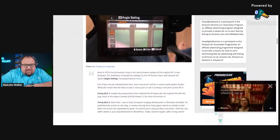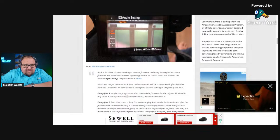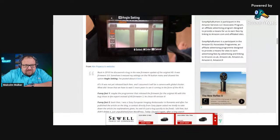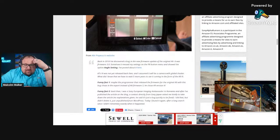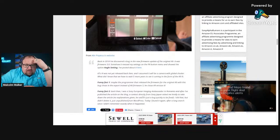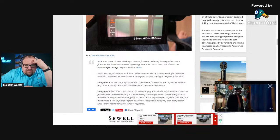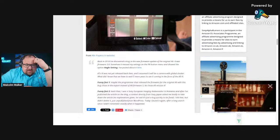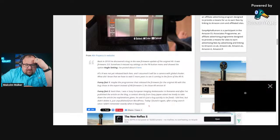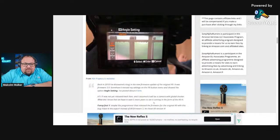Funny fact one, maybe the programmer that released the firmware of the original A9 with this bug chose A9 version 3 instead of A9 firmware 3. Back then, I was Sony European Image Ambassador Romania, and after every published article and blog, contact directly from Sony Japan asked me kindly to take down the article. No explanation given. He said it's just a bug quickly to be fixed. I did that, but didn't delete it. Just unpublished from WordPress. Today I found it again after a long search since I didn't remember exactly when it happened. Interesting.